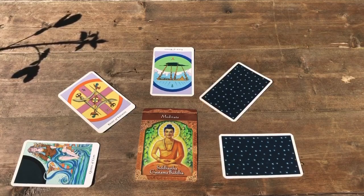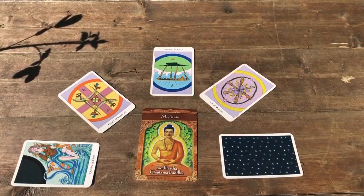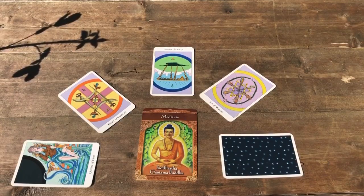So that's our 3rd card. That's the Heart of the Matter. What have we next for card number 4? It's the Six of Wands. Now then, this is much more positive, much more like things are actually going to be happening.